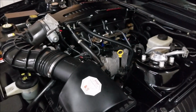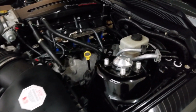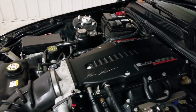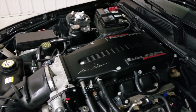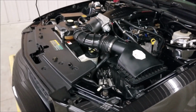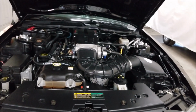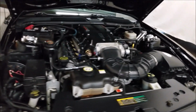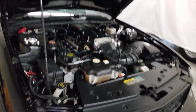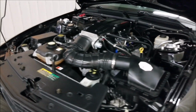It has had a little dress up underneath here, the aluminum covers, the shock towers. There's Steve Saleen's signature underneath the hood, the supercharger intake. You hear how smooth this engine runs. Get a little bit of whistle out of it, but nothing like when it's under power. Of course, all your options, steering, brakes, AC, all the goodies. Beautiful car. Like I said, you can tell this thing is well taken care of. Nice and clean underneath there.